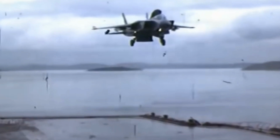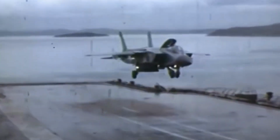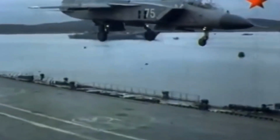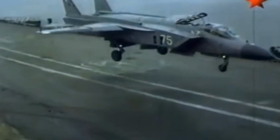Armament. The Yak-41 was designed to carry a variety of weapons, including air-to-air missiles, air-to-surface missiles, and bombs. It had internal weapon bays to carry missiles and bombs, as well as underwing hardpoints for additional ordnance. Avionics. The Yak-41 featured a comprehensive avionics suite, including radar and other sensors for air-to-air and air-to-surface targeting. It had a fly-by-wire flight control system to assist the pilot during vertical takeoff and landing operations.